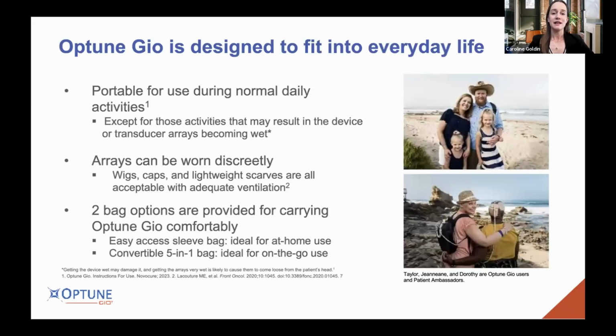Optune Geo is designed to fit into your everyday life. I love all the pictures that Tori shared of him wearing his, doing a lot of things. It's portable, so you can use it for your normal daily activities. You can wear them fairly discreetly, so you can wear a hat over the arrays or even a wig. There are 2 bag options that are provided for carrying the device. There's a sleeve bag, and what they call a convertible 5-in-1 bag, where you can wear it a lot of different ways for on-the-go use.